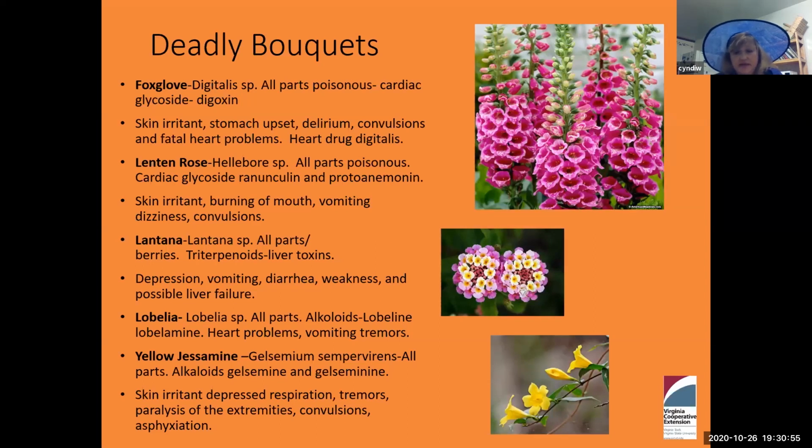And the last one on this slide would be yellow jessamine, our vine plant here with the pretty yellow flowers. Very poisonous, it has alkaloids, those two types of alkaloids, jessamine and glycine, with that.